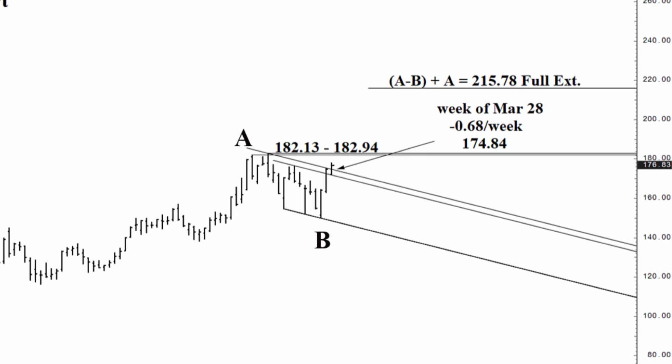Closing above 174.84, we have a full swing. So this is basically A, the 182.94 high, against B, the recent low from a few weeks ago. And if you flip that on its head, these swings work actually quite well as targeting mechanisms. So they don't become official really until you close above 182.94. But I think the writing is on the wall. With a settlement above 174.84, I think it's an eventuality that we will, whether that's next week or next month, close above 182.94.